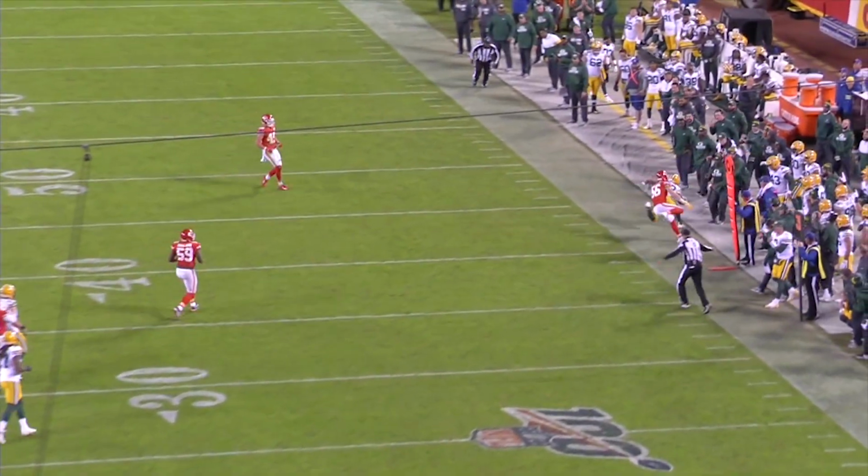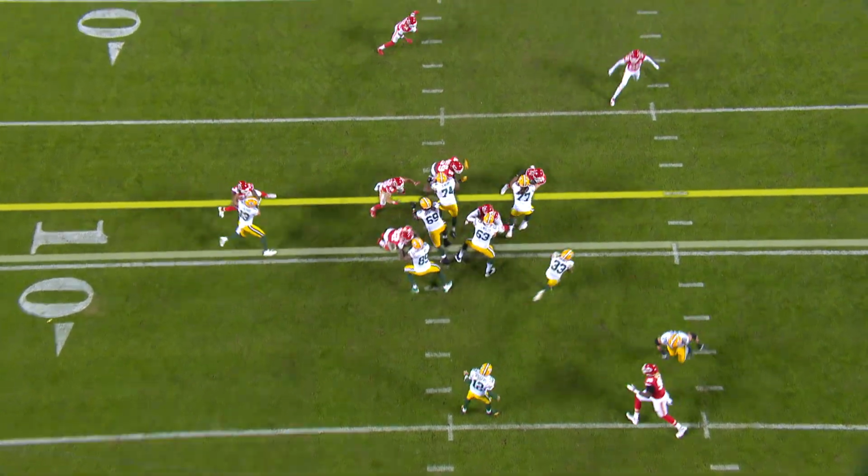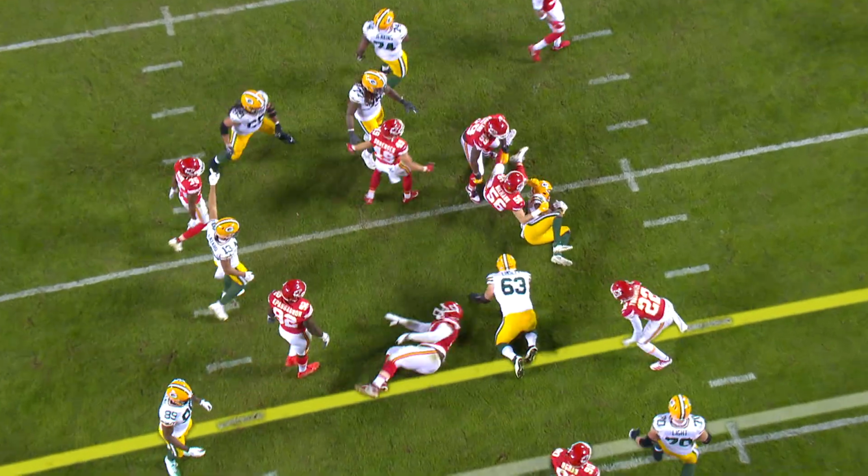And Aaron Jones had a huge day. And it seems like when they need him most, at Dallas this year, at Kansas City, he's been absolutely money. Big money.